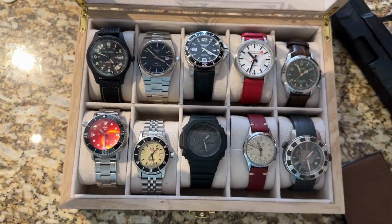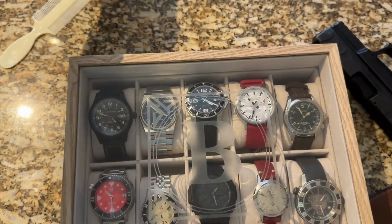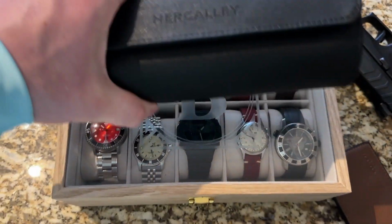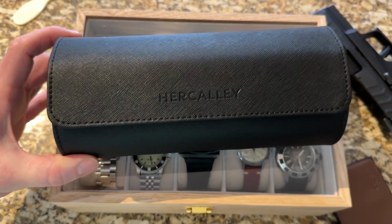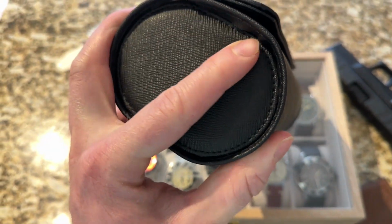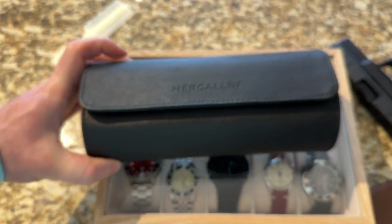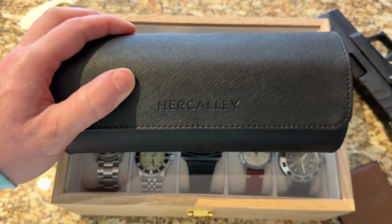So that's everything in my box. So let's go ahead and close my box. Those are the 10 watches in my box, but I still have 3 more watches, so don't go anywhere. I have them in my Hercali watch roll. This is a really sweet roll, guys, that I picked up. This is where I keep what I consider my 3 big boys.